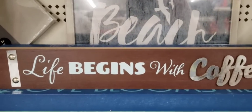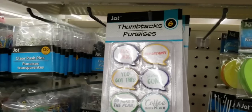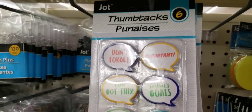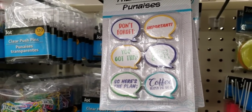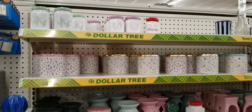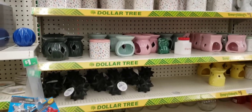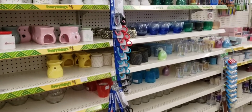Life begins with coffee. This was about 16 inches long. Here's some thumbtacks by Jaira. You get 6 per pack. There's some more of those little canister things, which I'm doing some DIYs with. Just scanning through to see if I see anything else new.